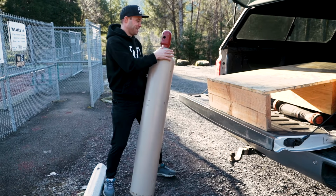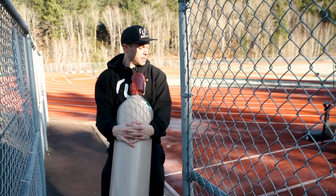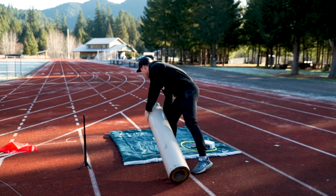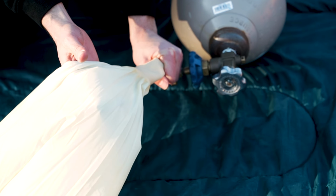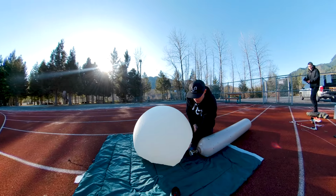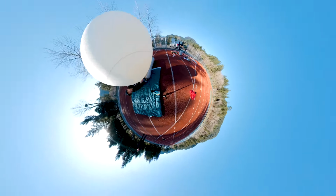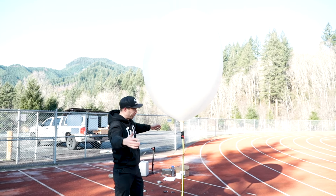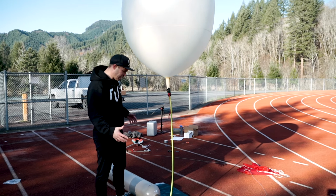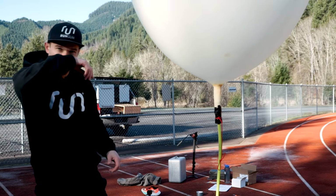That's a lot of helium. Nope. Okay, nice. Well, it floats the hose at least. My challenge now is to get it to have enough helium to lift our payload. Let's actually go calculate how heavy our payload is.